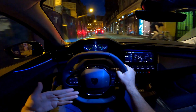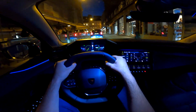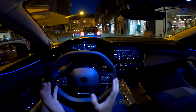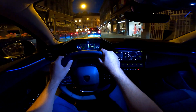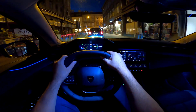A lot of you will probably ask me about the steering wheel. I am a big fan of this one. Easy to hold and easy to maneuver, and also feels very nice to drive it, like a go-kart feel. And I think you will find the position to see most of the i-cockpit in front of you.